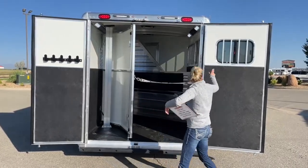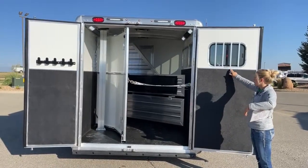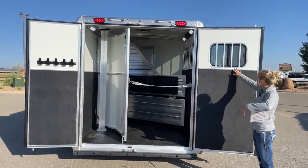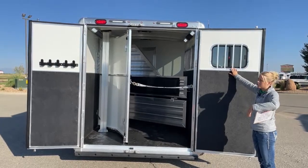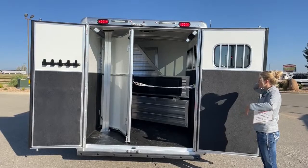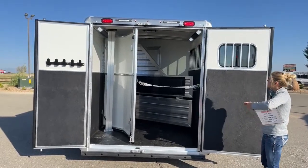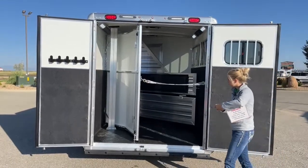On these rear doors, you'll notice we've got a window here on the butt side, and that's really nice because that window allows you to open up your airflow, and it gets all that air to move over your horses' backs and keep them nice and cool. So I really am a big fan of that window on the rear there.